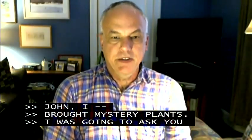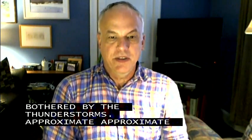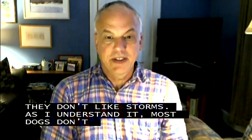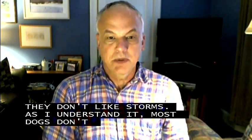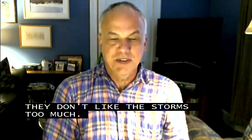They don't like storms, as I understand it. Most dogs don't really like thunder, but what can you do? They don't like the storms too much. But we try to keep them away from the windows and that kind of stuff.